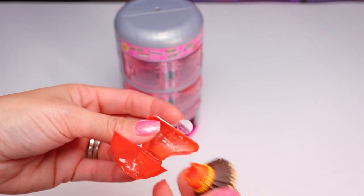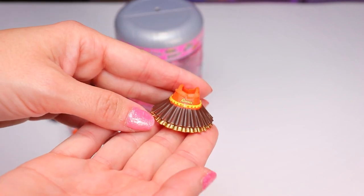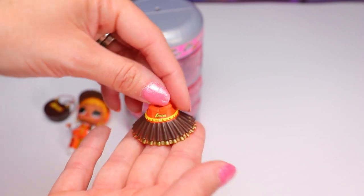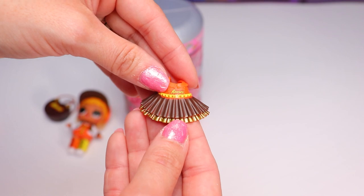Oh, we get a second outfit. Okay, this is so cute. And it's a little dress. It's orange on top. It says Reese's in the front. There's a yellow belt and a Reese's paper cup layered skirt of brown and gold. That's adorable. I'm gonna have to try it on her.